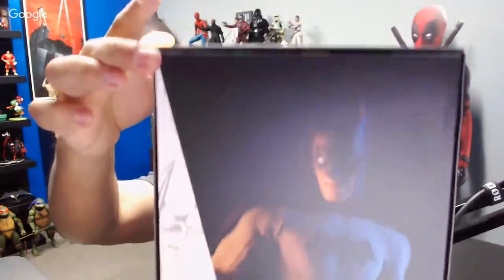And then this is the figure that's inside. Look at that. Look how lovely that is. This thing is a beast. Here, I'm going to give you a little pan. Focus. There we go. Very cool. So that is the box art. As you can see, it's an exclusive. I'll tell you why in a second once I open it.